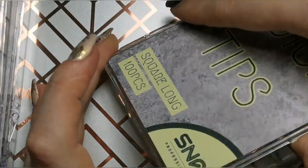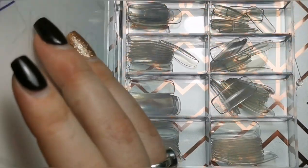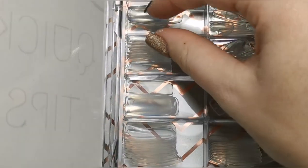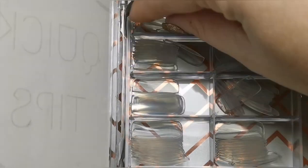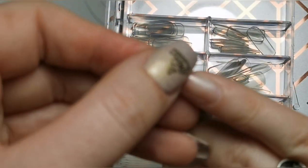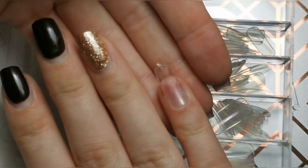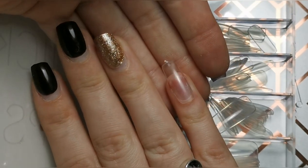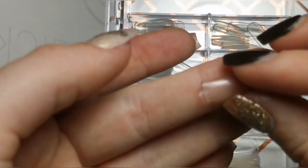So last but not least, we've got long square. So I just showed you the, which square ones was it? Short, it was the square short ones that I showed you last, the square shaped ones. These ones are the, why can't I pick them all? These ones are the long ones. And they are a lovely, lovely shape. Absolutely amazing. Will save you a lot of time instead of filing your sides really, really straight and stuff, because they are naturally very, very good shaped.